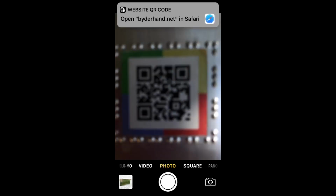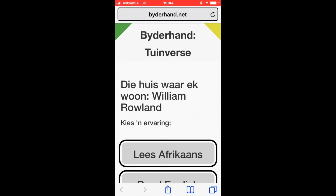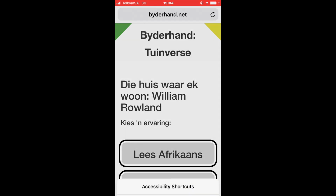After the QR code is scanned, the link takes the user to the appropriate interface. The interface design is visually simple so that users with low vision can work with it. The interface is furthermore programmed for basic screen reader software so that it can also be accessible to blind users.